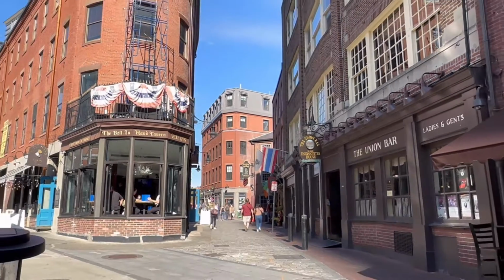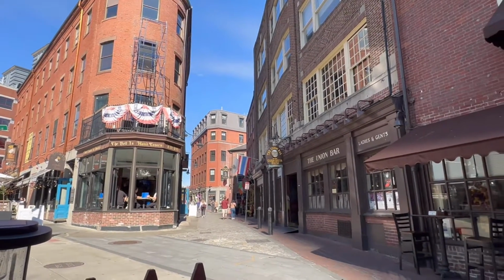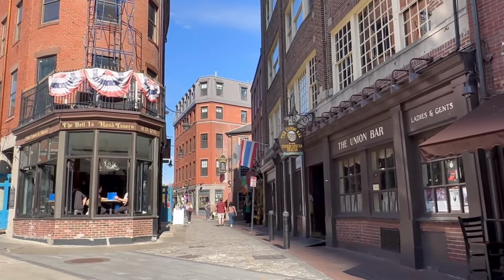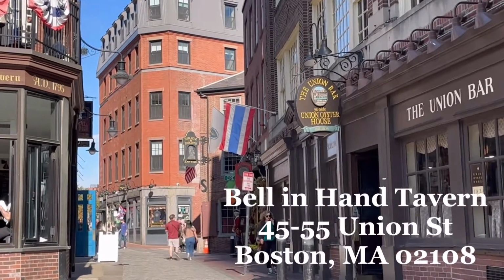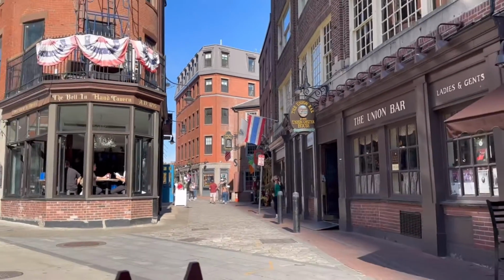The Oyster House is there on the right-hand side, but that building on the left-hand side is the oldest tavern in America. Its first pour was in 1795 and it has been operating since. It's called the Bell in Hand and is a really cool place.